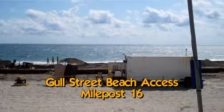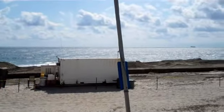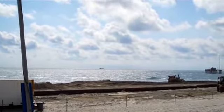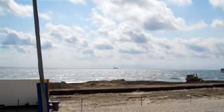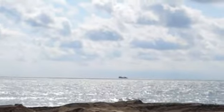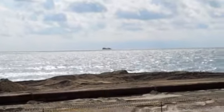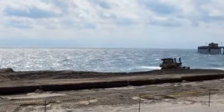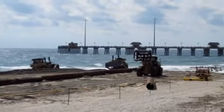And we have finally made some progress. See the dredge out there. I don't know if it's coming or going. But it looks like they've dumped many loads. Let's walk down and get a closer look.